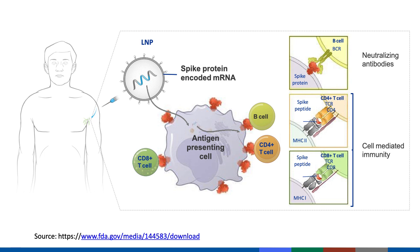Messenger RNA vaccines provide instruction to the immune system. The spike protein encodes, in a natural context, a natural body response with B cell and CD8 and CD4 immunity. Okay, let's use plain language.